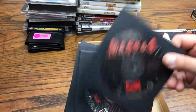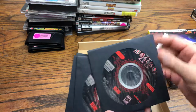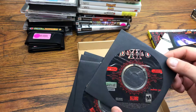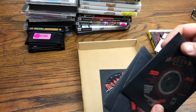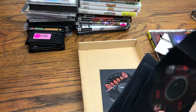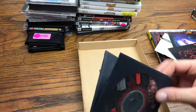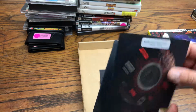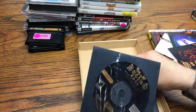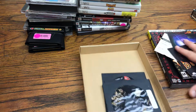You have the original Diablo game right here on disc. You have Diablo 2, and this is the... Which one's this? This is the play disc, and this is the install disc for Diablo 2. And then this is Diablo 2's cinematic disc right there. And then we got the Lord of Destruction expansion set. So pretty sweet.